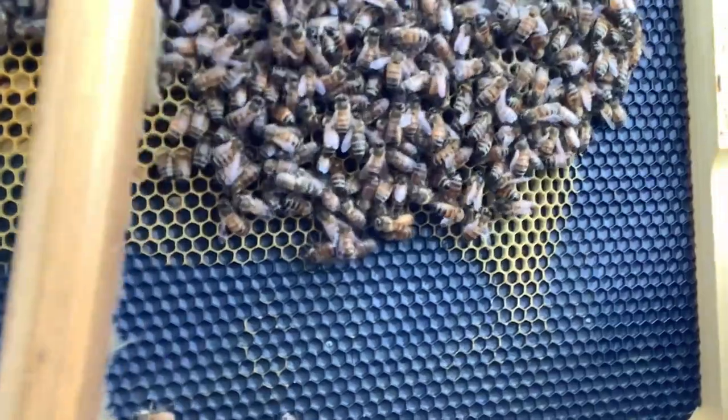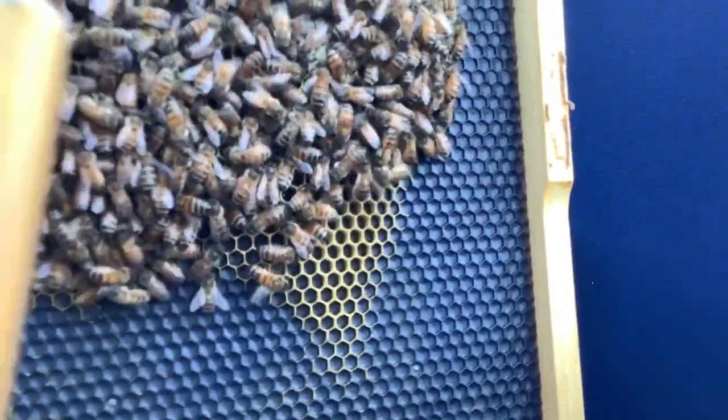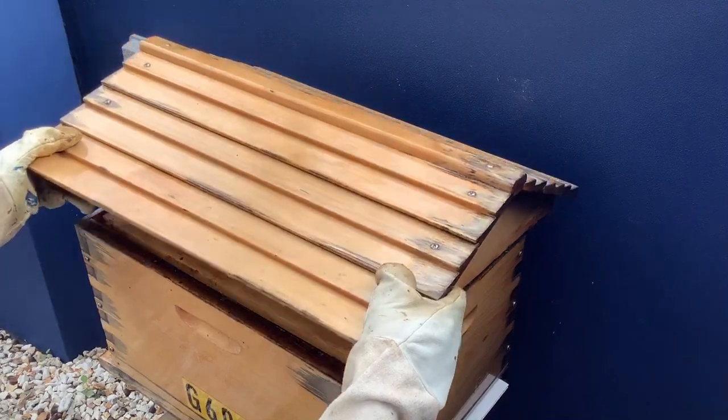Yeah, and even if you didn't give them that foundation, they would still build those perfect little hexagonals. The hole is round, but they look like hexagonals, but the actual hole that they're in is actually a round shape.